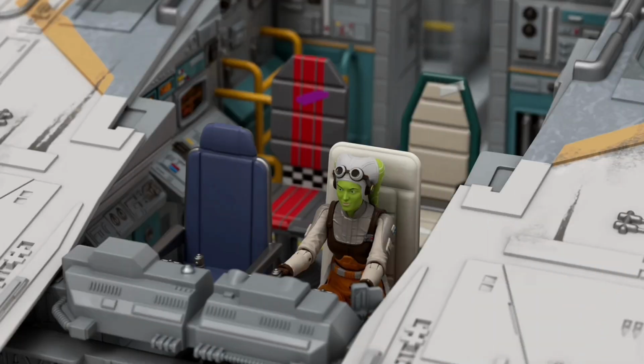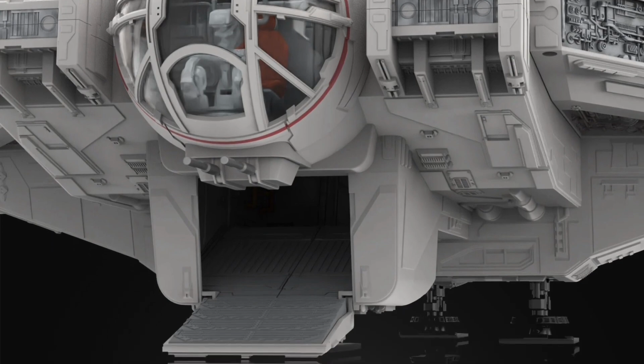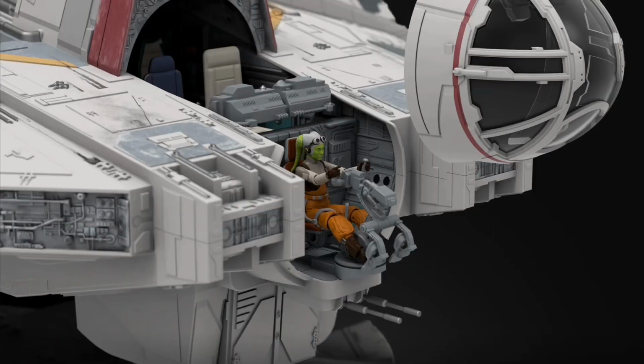Now, this is from the Rebels and now the Ahsoka series. It is a 3.75 inch scale. Now, this thing is 28 inches wide, 34.5 inches long, and 13 inches tall. So it is a freaking beast. Now, it comes with a carded General Hera Syndulla figure and the Phantom 2 shuttle.